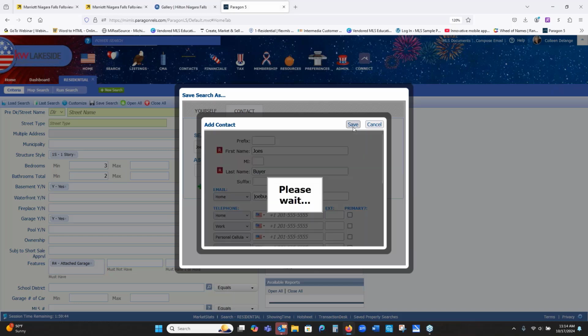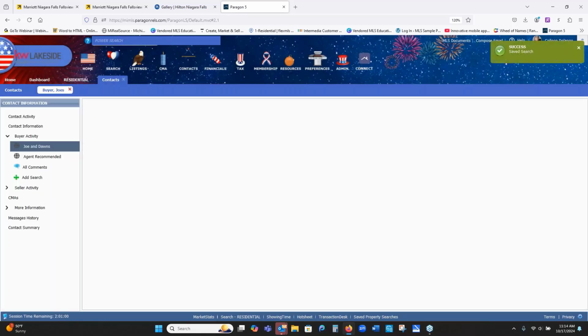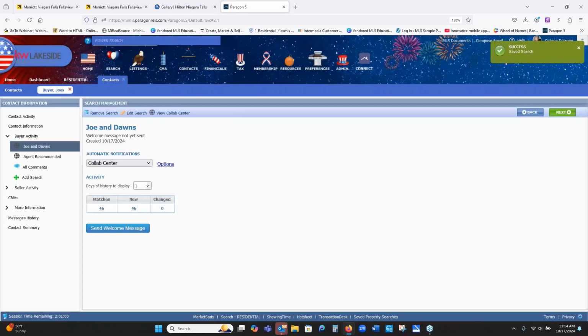All right, so we're going to go ahead and we're going to save Joe. And the next thing we want to do is we just want to turn it on and notify him that it's live. So we're going to click Save and Notify, which is how we're going to send that email welcome. All you have to do is hit Send Welcome, and it's going to immediately notify them that the Collaboration Center is turned on. It gives them kind of an overlay. It kind of gives them a quick tour of, hey, you can favorite properties.